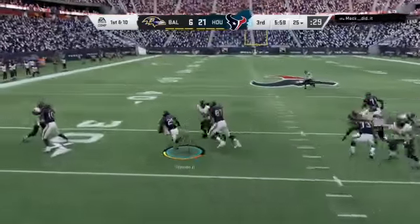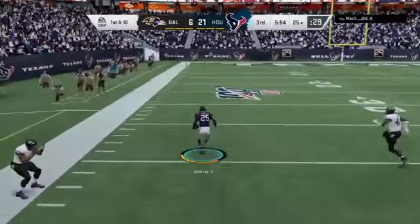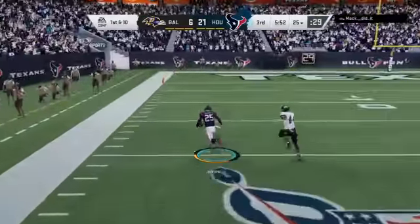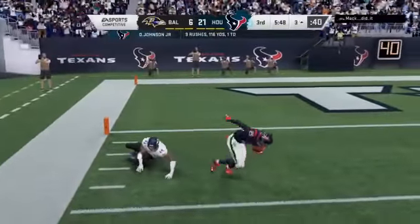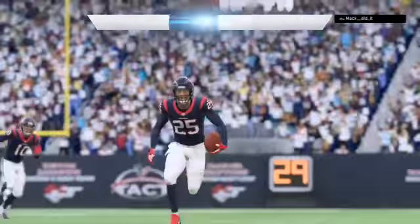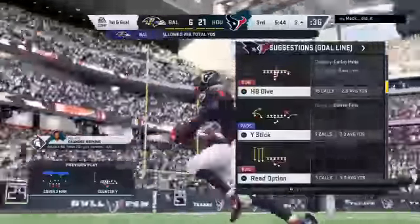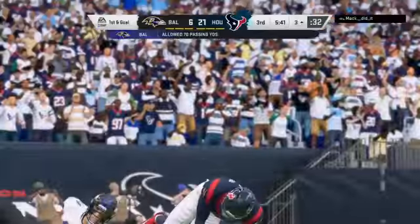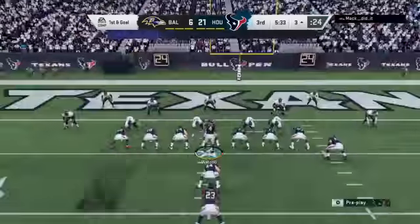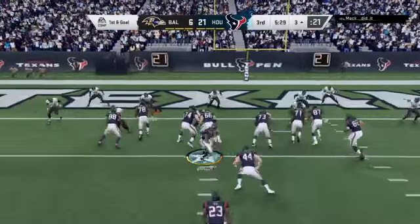And what I'm thinking is that the offensive staff. There goes Duke Johnson. The 30, 20, 10, 5. And he takes it all the way down to the 3. A big run there by Johnson. 72 yards. Well, that didn't take long. 1 play, and we're already looking at a 1st and goal situation.